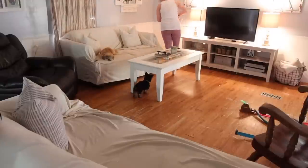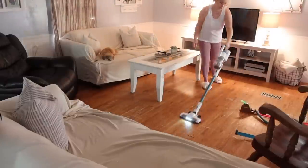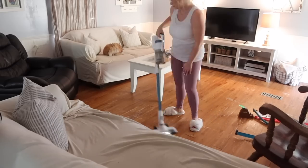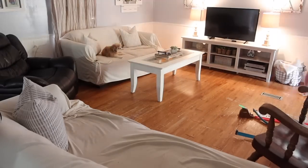All I have left to do is vacuum and mop, and I will be done with this reset. Besides bathing the dogs, my back was killing me, so I had to save that for a little bit later.